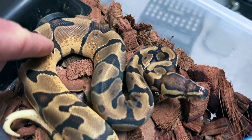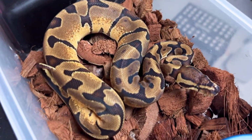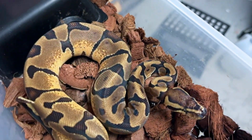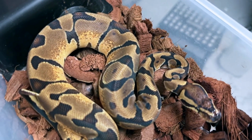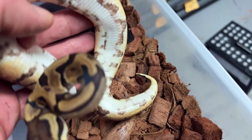But you can see the nice orange blushing in here. There's your Orange Dream. Enchi is definitely changing the pattern here. You can see that that's an Enchi pattern. And then, of course, het pied. I haven't ever looked, but you can see the het pied marker.